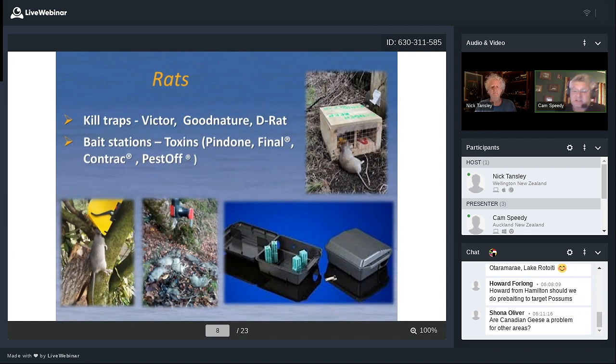In terms of rats, there's a whole lot of different types of tools out there. I really like the Victor snap trap, used in a box. It's very target specific. The good nature trap, if you use it carefully, it can be devastating on rat populations. This photo here is of rats in the Kaimanas during the marsh year in 2019. And cool little devices like the D-Rat there that you can put up on trees out of the way of stock and other things.